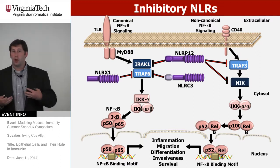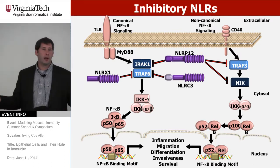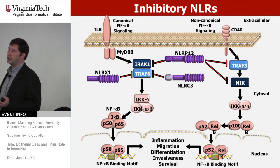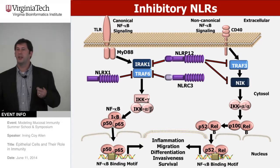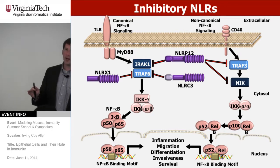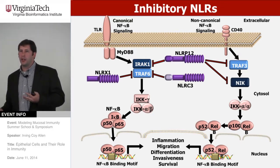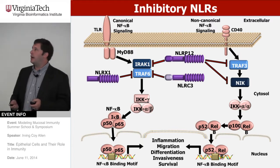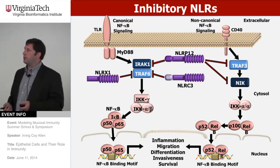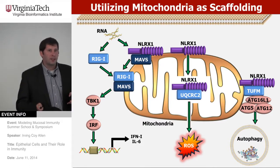So likewise, when you don't have them, most of our work has shown that when you don't have these inhibitory NLRs, you have hyperinflammation. You have hyperinflammation in the gut, you have hyperinflammation in the lungs. You were able to control pathogens moderately better. The problem is that you can't shut down your immune response. You end up getting lots of hyperinflammation in the tissues. And again, you have that collateral damage associated with it. Now, they are much more complex than what I've just shown.